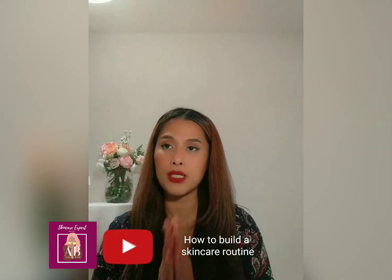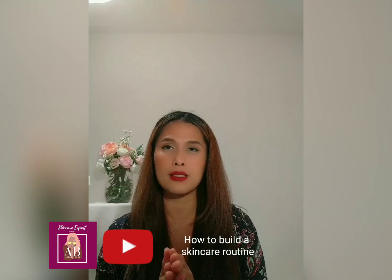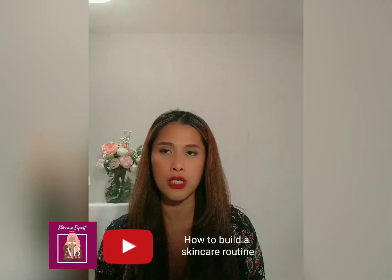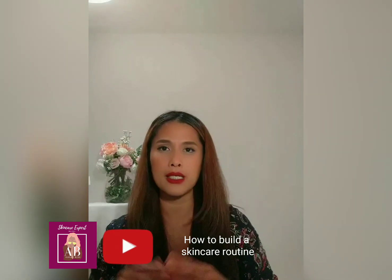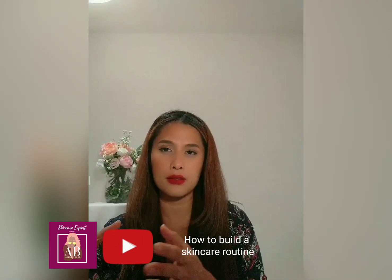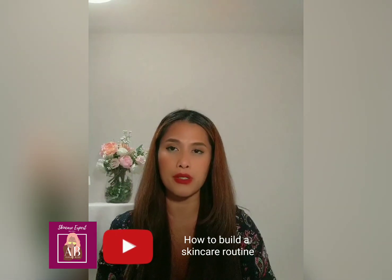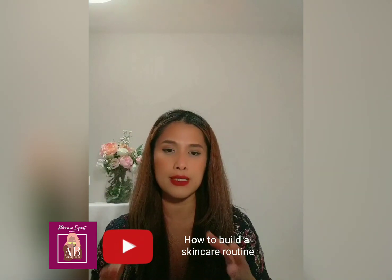Let's start with hyaluronic acid. Hyaluronic acid is very powerful because when you have it in your serum, it seals in hydration and strengthens your skin barrier. At the same time, it prevents moisture loss by protecting the top layer of your skin. So when you strengthen your skin barrier using hyaluronic acid, it will be really good for your skin.